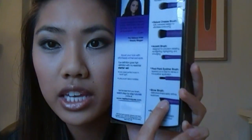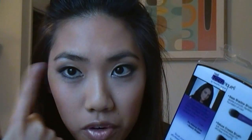And I really was intrigued to see the accent brush and the brow brush, because I don't really have many small brushes for inner eye work, or just on the lower lash line, so I thought that would be useful. And then the brow brush, which is the angled one, I only use mine for my eyebrows, and I don't really use one for my eyes, or to do lining my eyes or eyeliner purposes. So I thought that the brow brush would finally be good for that.